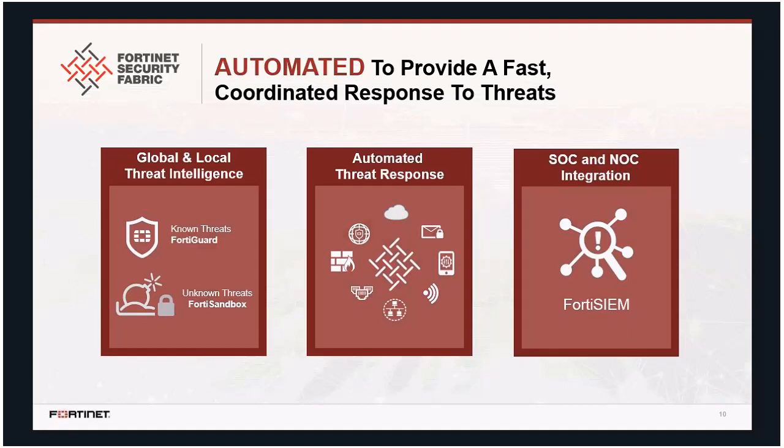Researchers, pen testers, etc., working tirelessly 24/7 to give you the latest and greatest bleeding edge information so that your security posture is absolutely right up to snuff, and you can be assured automatically that as new threats are found, that you are being protected from those.